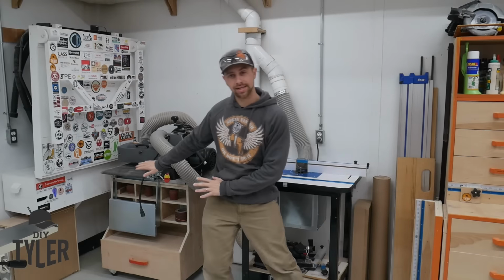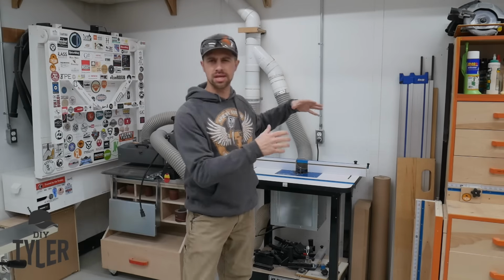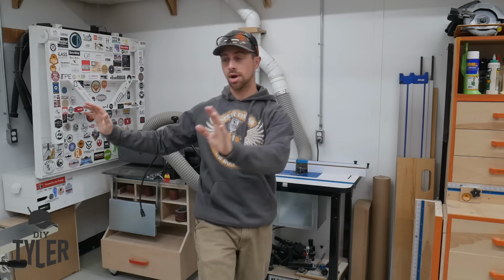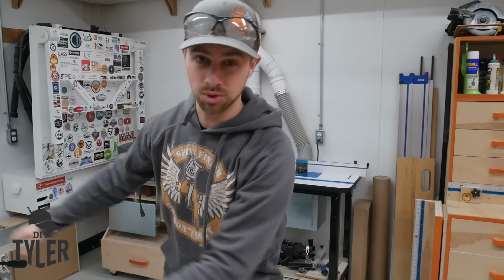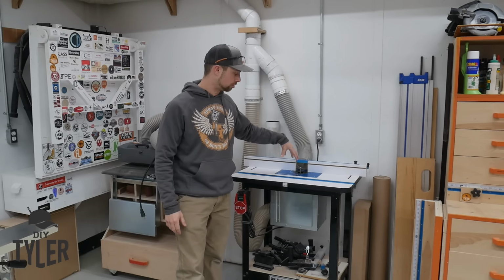Working our way right down the side of the shop, we're going to go talk about the router table. That's not really going to be the next step in the project. Probably going to go to the milling tools, which are right here, and we'll talk about them in just a minute. But this is a Rockler router table with a Rockler lift.